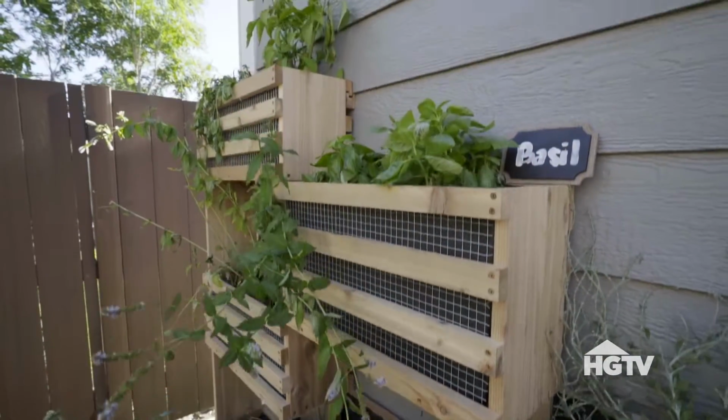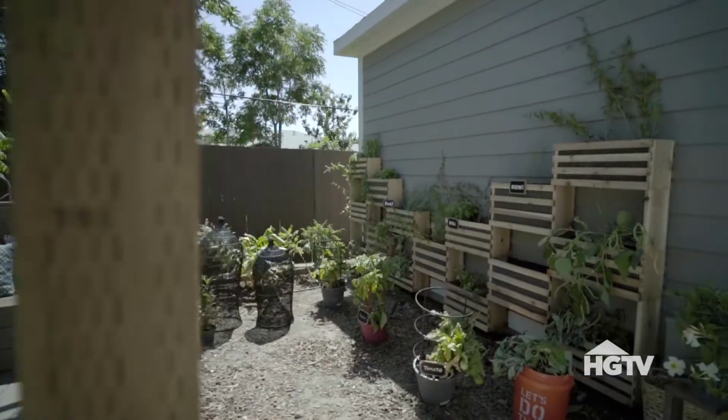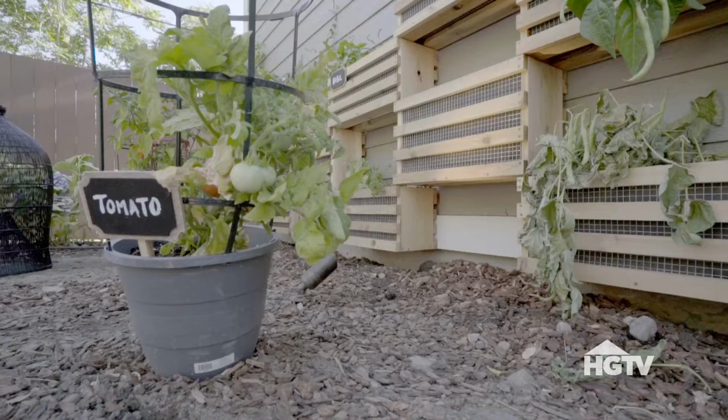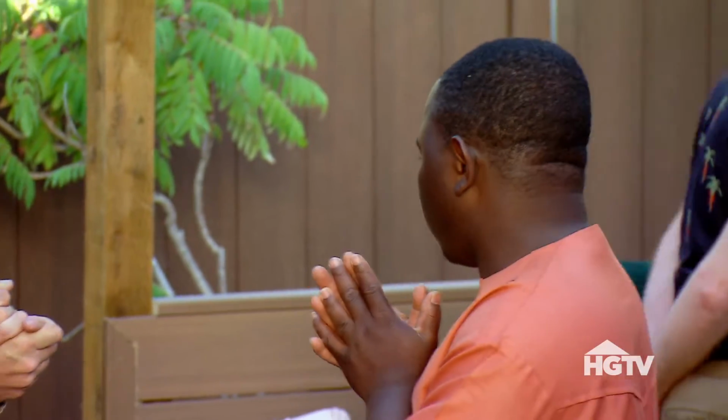The structure features 15 planter boxes. The wire mesh allows for perfectly aerated soil. And Ashraf, I thought of you especially. You have your own garden. Wow. It's really special for you. I know. To garden. This is your happy place. Oh, thank you. So you can grow tomatoes and peppers. Wow. Thank you, guys. The focal point for this backyard retreat is the amazing vertical wall garden.